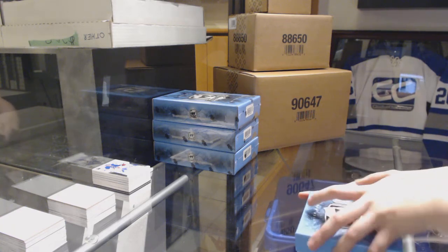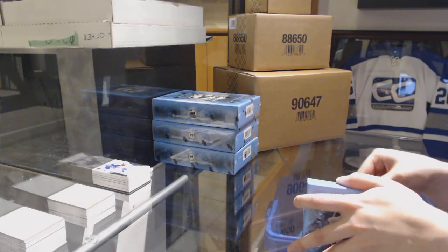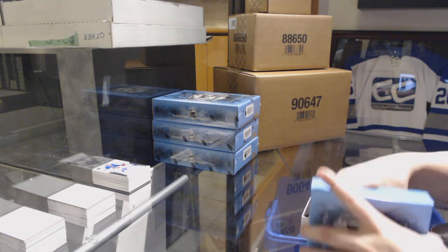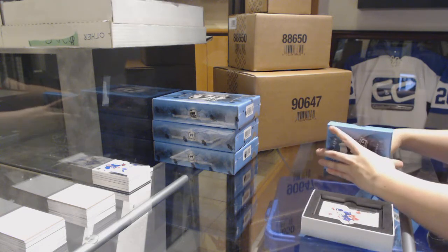Show that one last because that's a good card, so we're just gonna hide it. Okay, it's gonna be hidden over there.